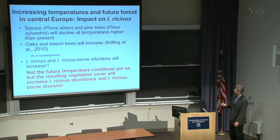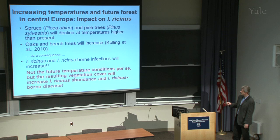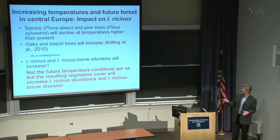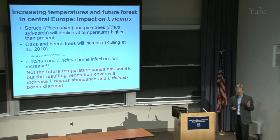Well, it is clear that from this dramatic change over the next decades, Ixodes ricinus will increase, and also the abundance and Ixodes ricinus borne disease will increase from this. And there's also a point already now: we have a lot of pure spruce forest. And for ecological reasons, people are changing this into mixed forest. Also, this is a very good signal for Ixodes ricinus without climate change. So that change will dramatically increase.